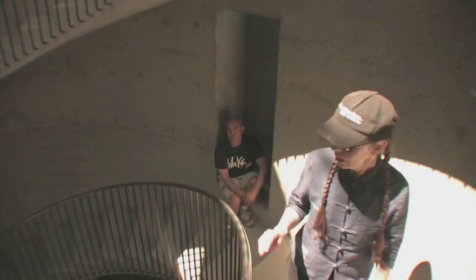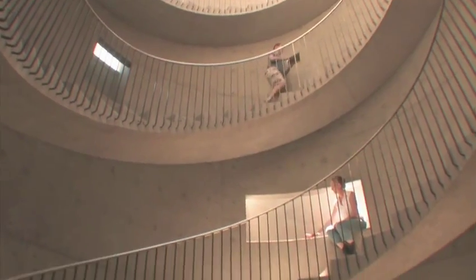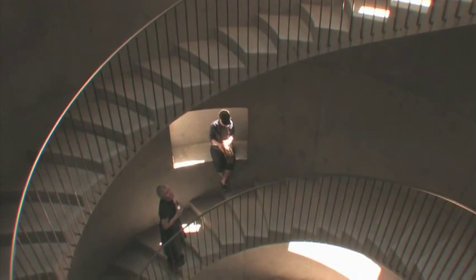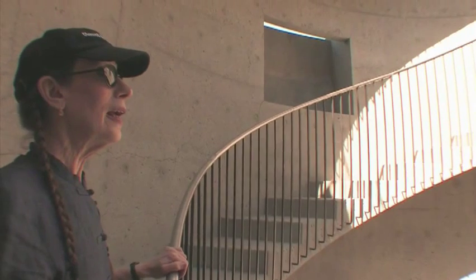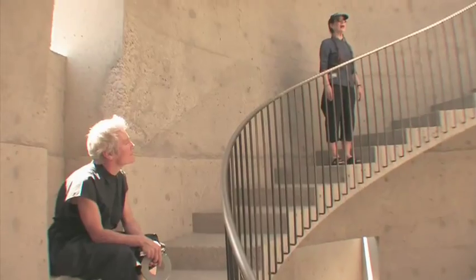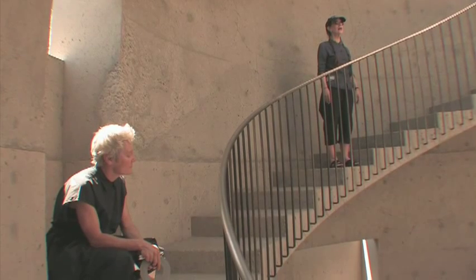Meredith Monk and her vocal ensemble are here at Oliver Ranch in Geyserville to inaugurate this 76-foot cement tower. This is their final rehearsal before they perform in front of a live audience. Artist Ann Hamilton designed this tower to be a unique acoustic environment and a new kind of performance space. It's like making a vocal cord for the ranch.